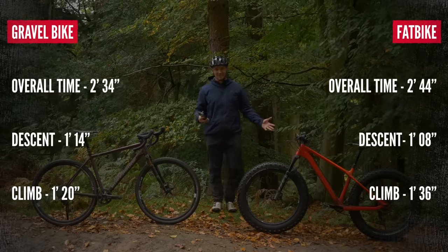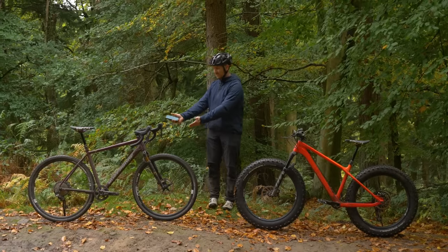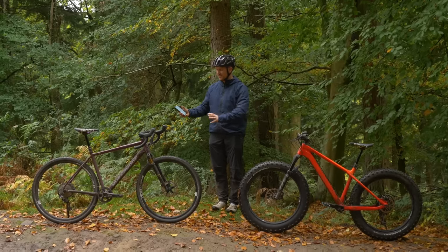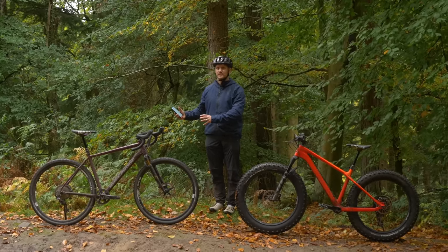So overall, if you were to ride your local place, the bike to go for is that, because you will be slow on the rough, but it'll be way more gnarlier, like I explained right at the beginning. It makes the simplest of trails feel crazy rough.